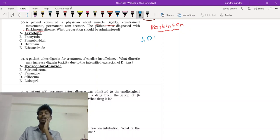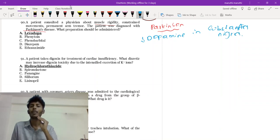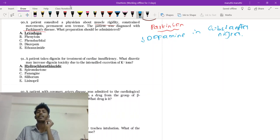Now when I'm speaking of Parkinson's disease, it is simplified as a decrease of dopamine in the substantia nigra. When there is a decrease of dopamine in the substantia nigra, I need to give a preparation which contains dopamine, for example, IV dopamine. But what is the problem?